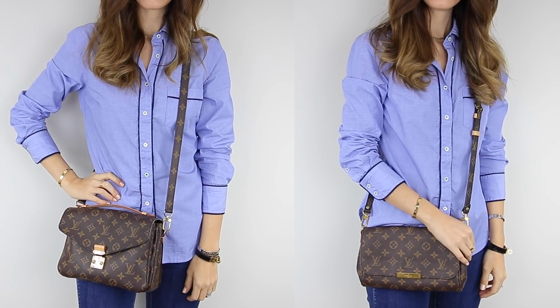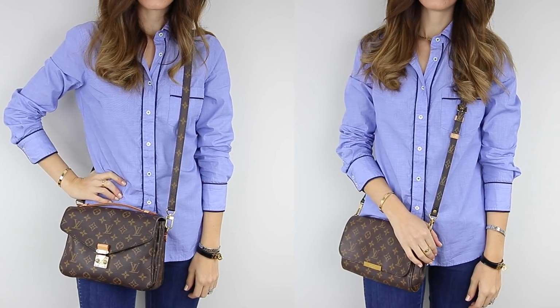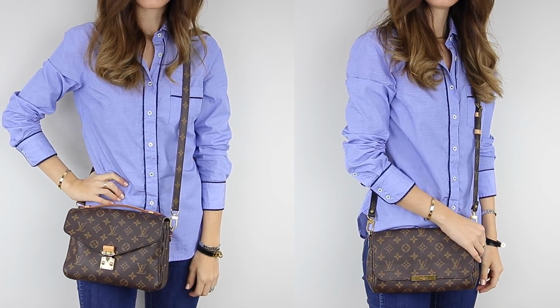I did get this one brand new. This one I got in the Louis Vuitton Addicted group. I got a really great price for it. This does retail for $985 brand new, whereas this one retails for $1,830, so it is considerably more money. Both of these bags have been extremely hard to get brand new lately. They're just not available anywhere. They're not available on the website. So if you are interested in getting them pre-loved, definitely check out the Facebook groups because I see them on there quite a bit.